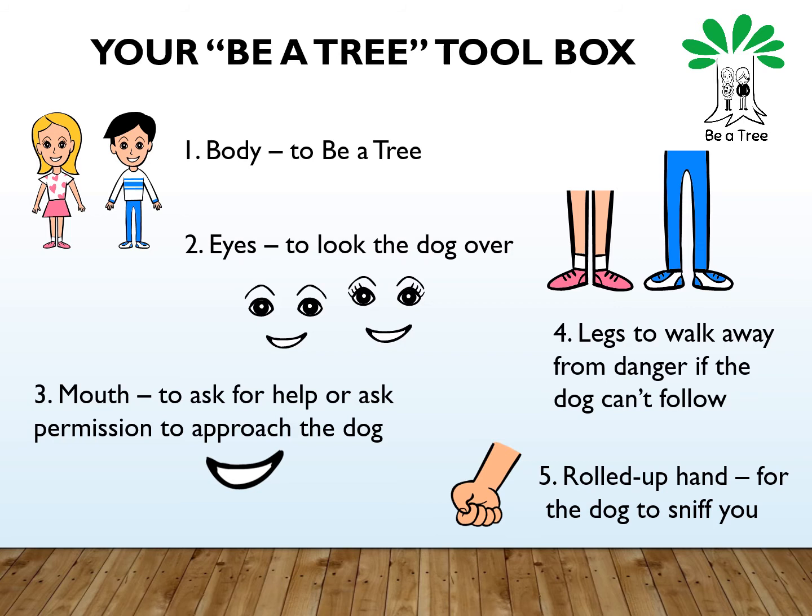Your Be a Tree toolbox. Number one, your body. So if you see a strange dog or you're scared, you can be a tree. Number two, your eyes. So you can look the dog over. Number three, your mouth. So you can ask for help or ask for permission to approach the dog. Number four is your legs. So you can walk away from danger if the dog can't follow you. And number five is your rolled up hand so that the dog can sniff you. So we're going to learn all about these tools and how and when you should use each of them.